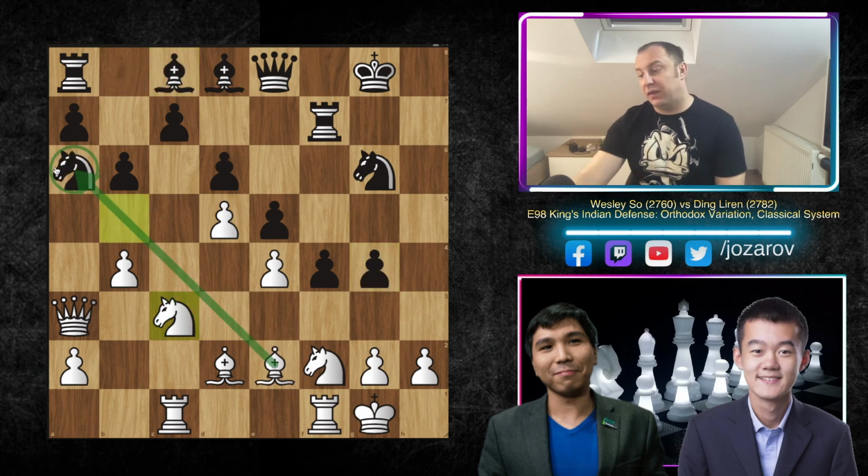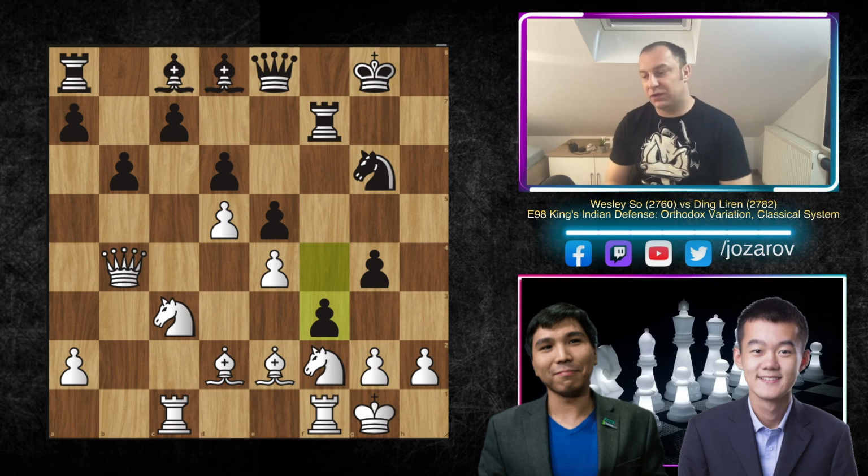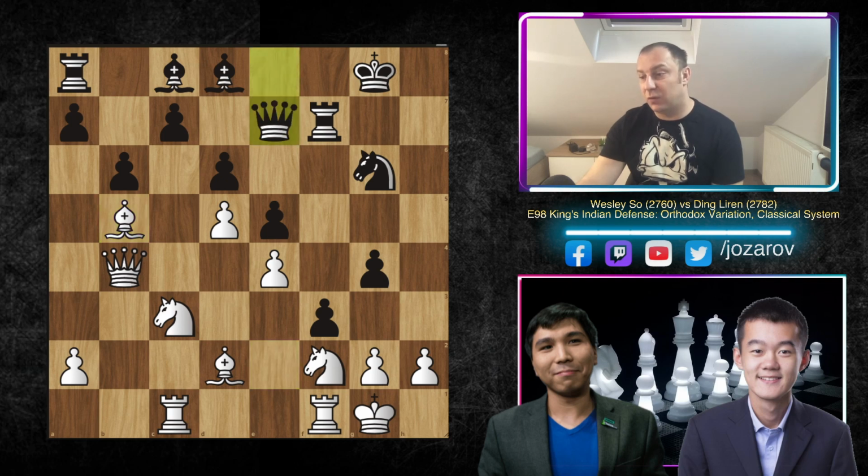Liren tried a different method. He tried the move f3, knight to b4, pardon me, and after queen to b4 he tried f3 to break the position somehow, to include now more attackers into the game. We have here bishop to b5, an attack against the queen. We have queen to e7, and now g3.